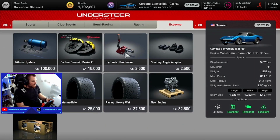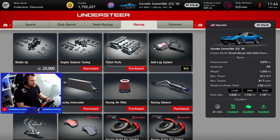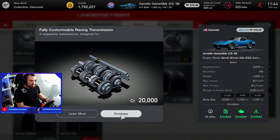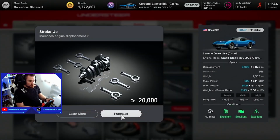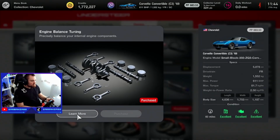I don't think we should need any of this. No, I wouldn't have said so. So we've got pretty much most of the racing stuff that we can buy. We'll go with the transmission as well. So we're at 683. We're going to leave it there because we do have most of the racing stuff that we can buy, mid-range.